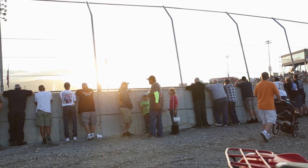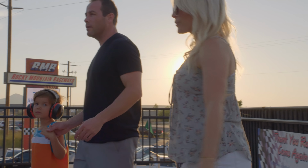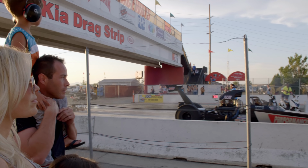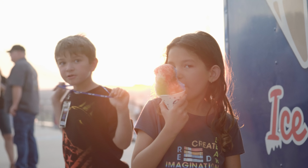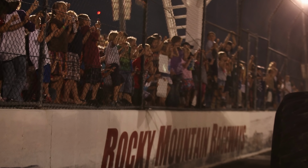Yeah, everybody is a total family out here, including spectators. I hope they take away our loyalty and our addition to the history of racing, and I think we had a rich history of a lot of families growing up at Rocky Mountain Raceways.